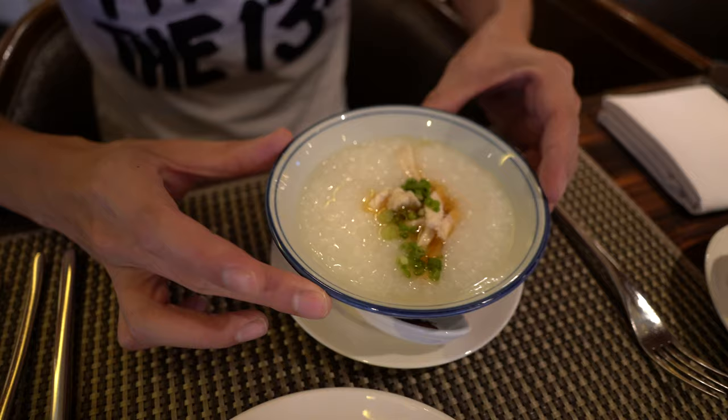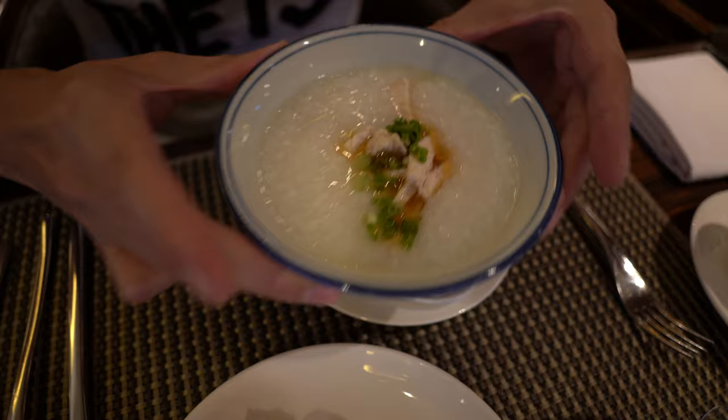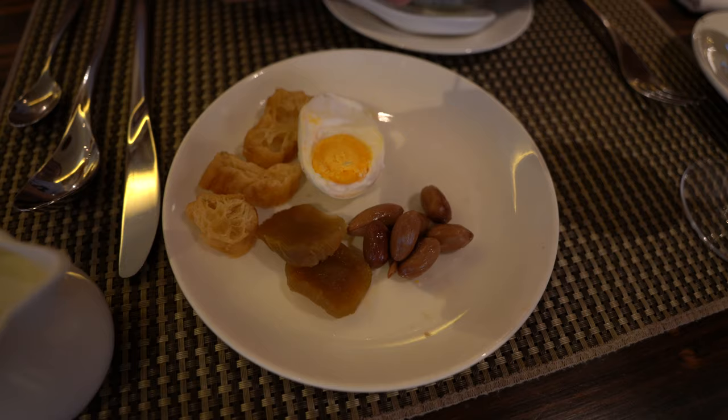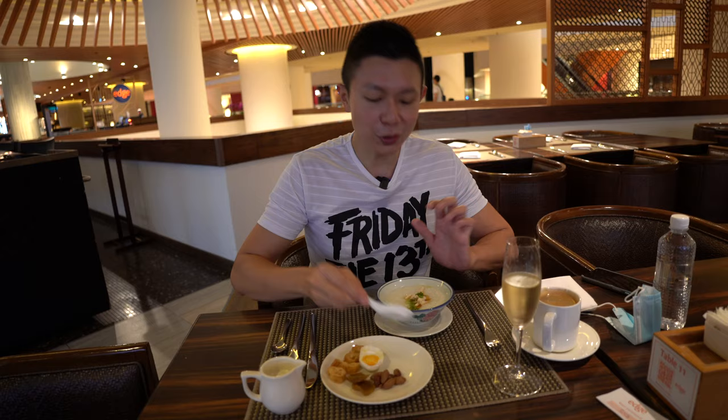My order has arrived. So I ordered the chicken congee set. It looks pretty decent. It's very nicely presented in this very retro looking bowl. And then there is chicken julienne inside with some spring onions on top, plus a dash of, I believe, sesame oil or soy sauce. And by the side, we have the peanuts, the preserved vegetables, the youtiao, which is the fried dough fritters, as well as the salted duck egg. So it's a very traditional kind of Southeast Asian breakfast. Yeah, I'm going to give it a taste to see how it tastes.